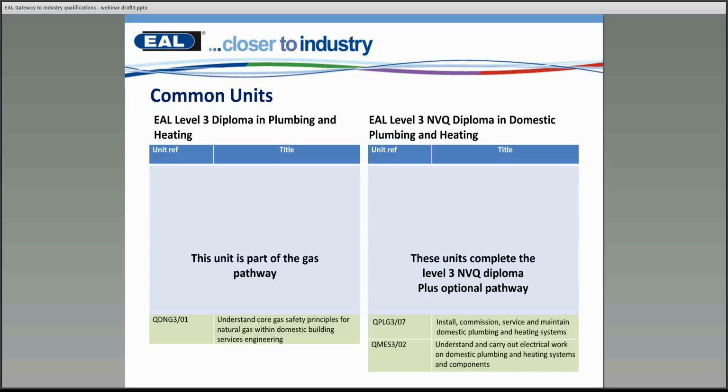If we then look at the following units. So if we look at the diploma, to complete the qualifications, they would then do the core gas safety principles. This is part of the gas pathway and can be RPL'd over to there. If you look at the MVQ, the units they would do is the on-site install, commission, service and the electrical unit.